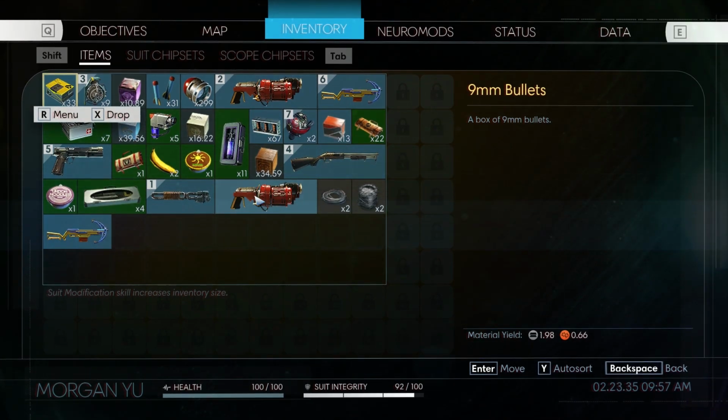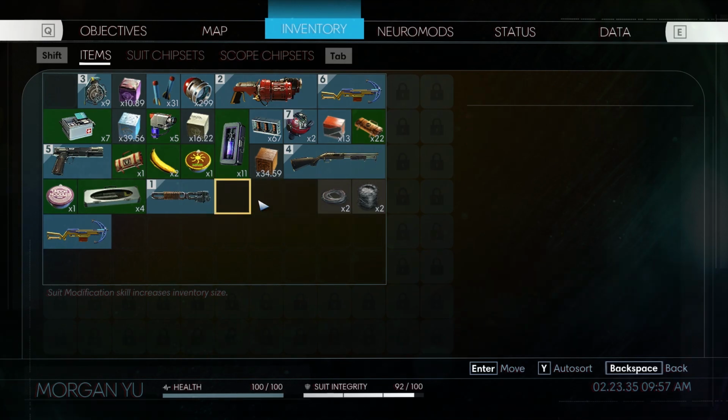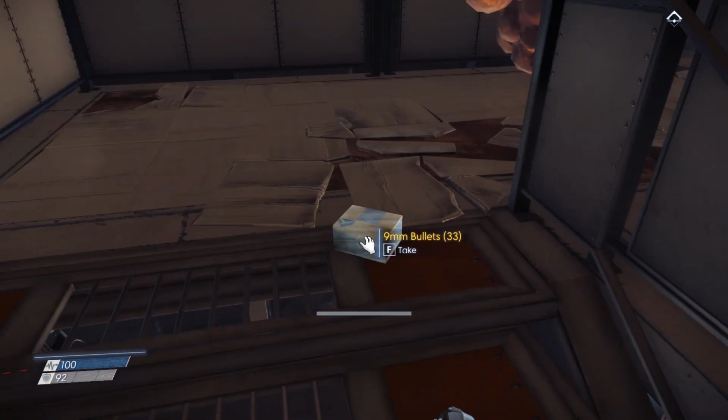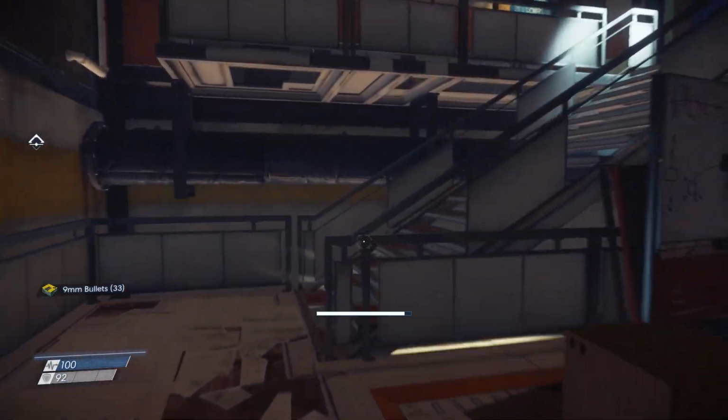So that's really key bound. X is to drop. Lovely. X is not to drop. Oh, shit, I dropped something else. 9mm bullets? Hell no, those are mine. All right, so we've actually got a clicker then, X. All right, good. Okay, let's go for our spacewalk, people.